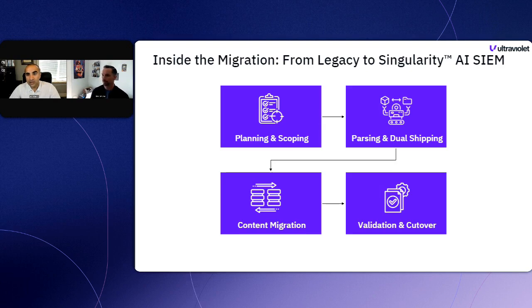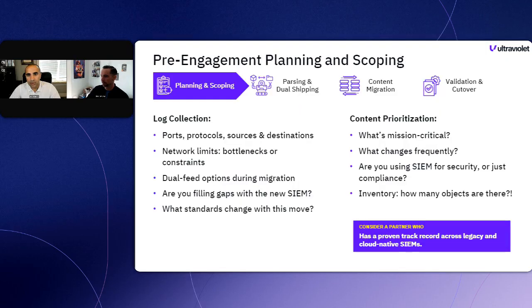And then, of course, validation and cutover is the final phase that we'll talk about. But this is kind of the flow of how we'll take the conversation next. And we'll start here with the planning and the scoping piece. So planning and scoping, right?